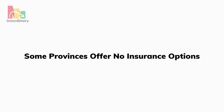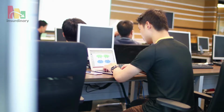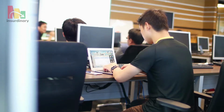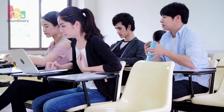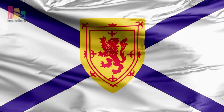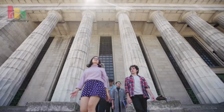Some provinces offer no insurance options. As you apply to Canadian universities, it's important to note that some provinces will not offer you any type of healthcare coverage. If you are applying to universities in any of these provinces, you will not be eligible for Canadian healthcare. New Brunswick, Nova Scotia, Ontario, Quebec, Prince Edward Island, Yukon.